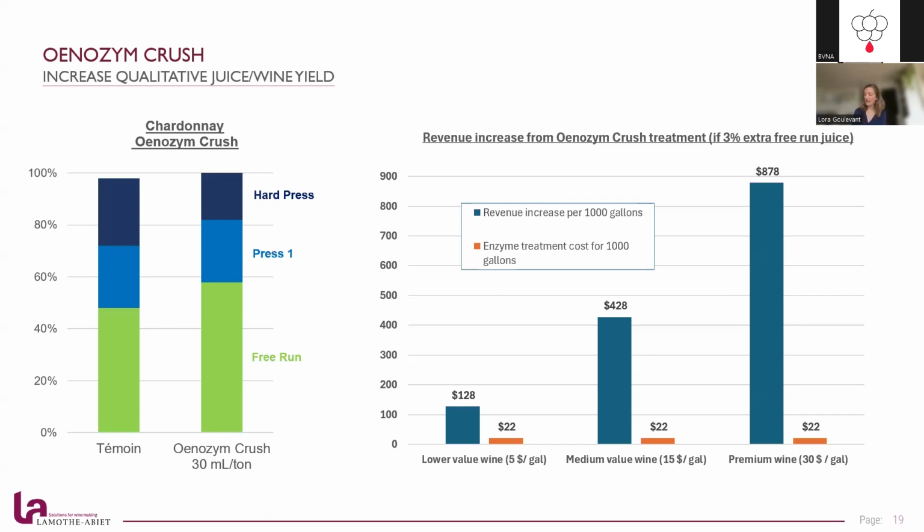So in any case, you reimburse the cost of the enzyme, you extract more aromas, you extract more color, your color is more stabilized, and you extract more polysaccharides, so more mouthfeel, and you gain more juice. So it can be a real game changer in your process. That's a good way to optimize your process and improve your wine.